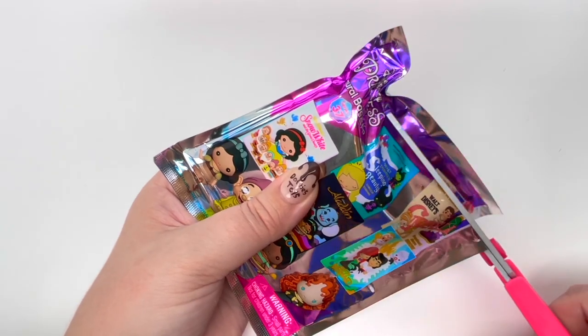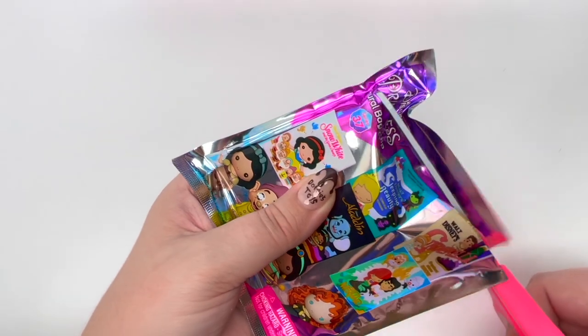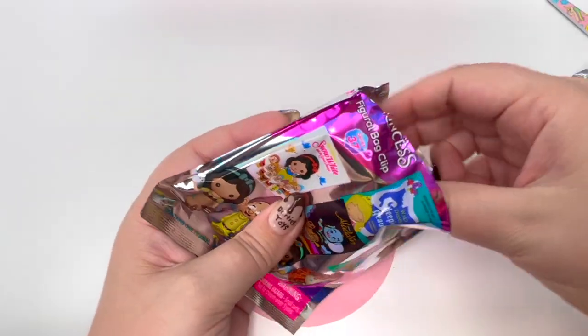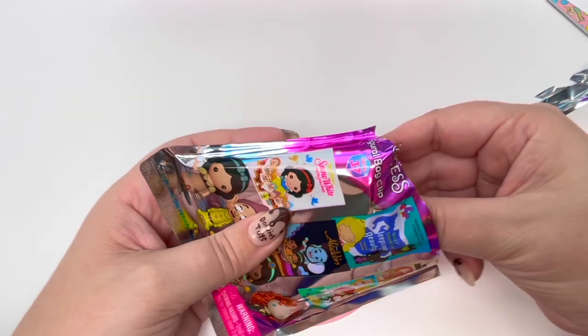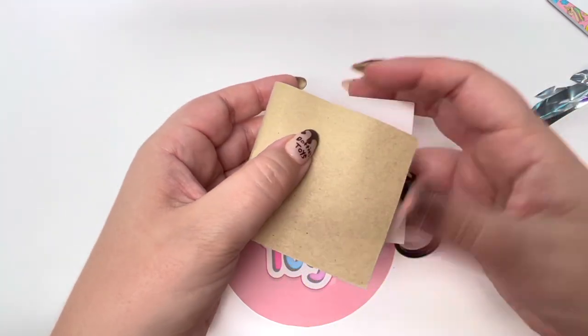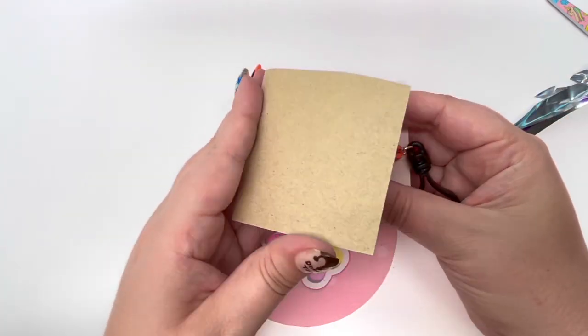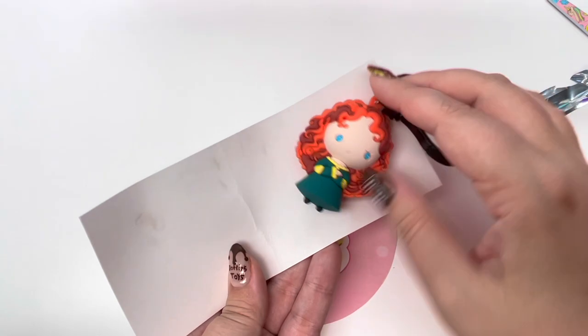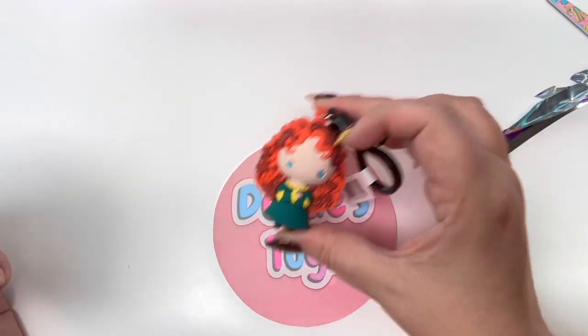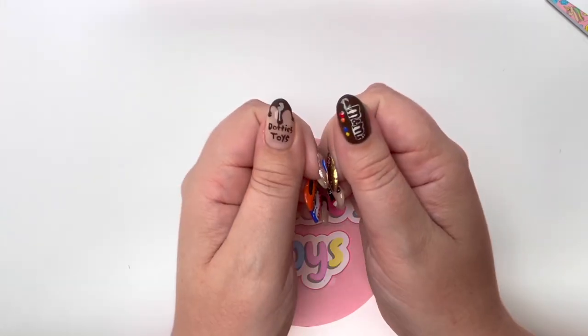All right, we still need to see who those mystery figures are. I do hope we find out by the end of this unboxing. All right, so let's go ahead and take our piece of paper out. Whoop! All right, here we go. Let's see who it is. And we have another Merida! Yay, we have another one. So as I said earlier, she will be on my eBay. By the way, you guys, look at my nails.